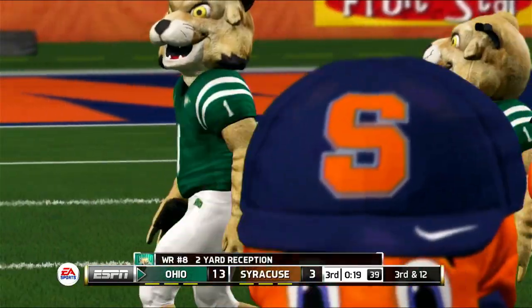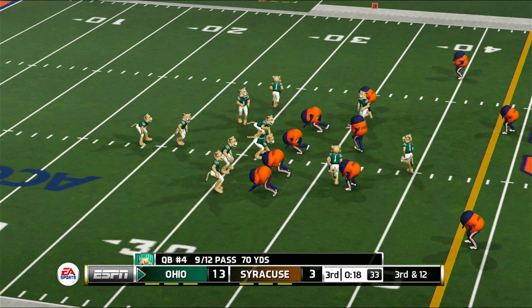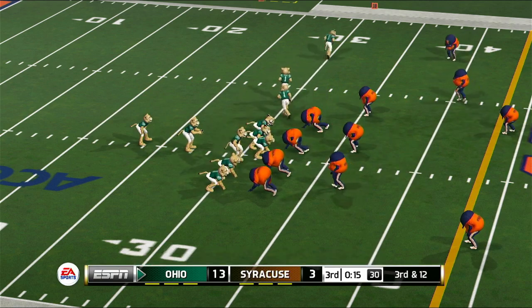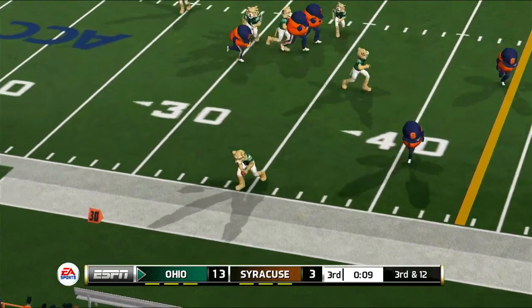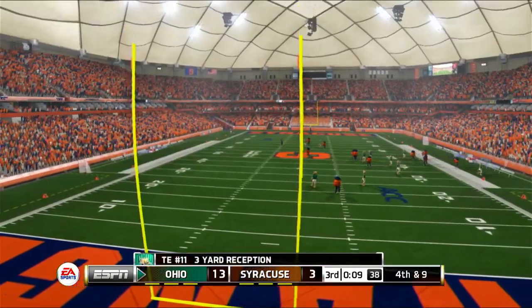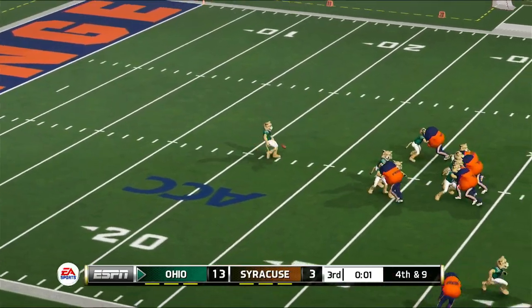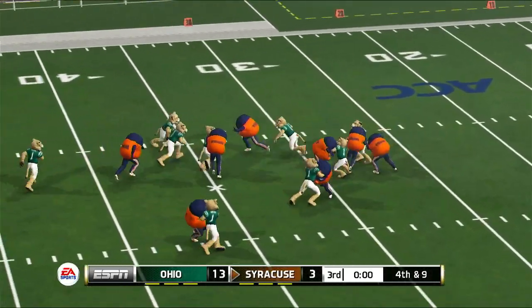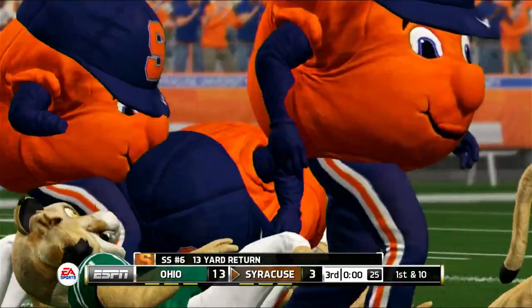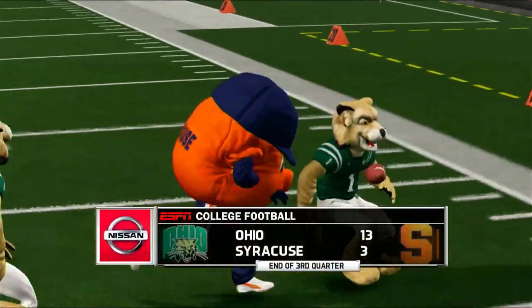Steps out to the 31-yard line. There's the strike, complete. He's out of bounds at the 34-yard line. One to go. The Bobcats with a 10-point lead.